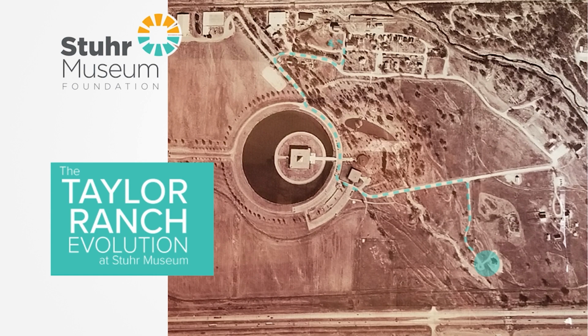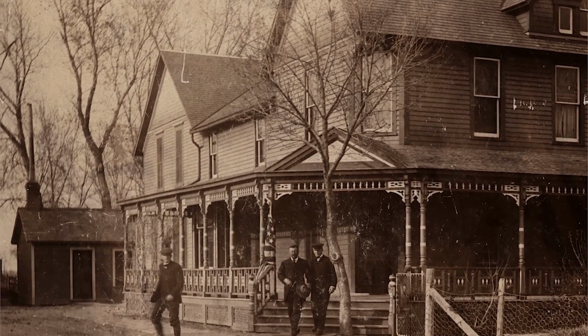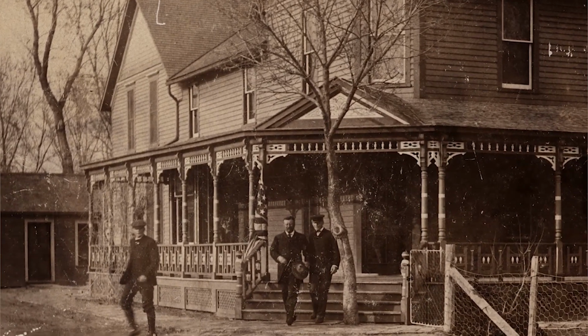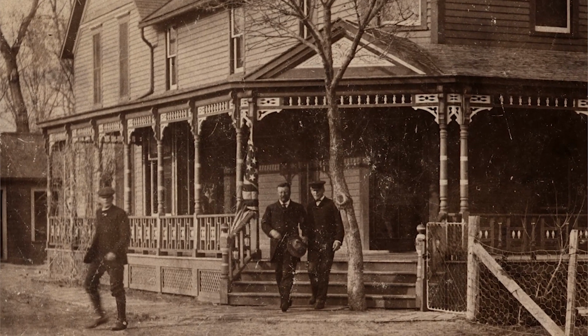Robert Taylor migrated from Scotland to the United States in 1867 at the age of 18. He would go on to build a sheep empire across the Midwest and ultimately settle his family at Taylor Ranch, which quickly became the largest tract of land in Hall County owned by a single individual.